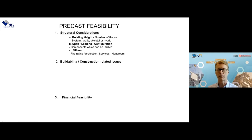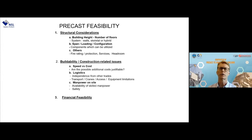We have to look at the span. Is the span of the building from beam to beam, column to column, too long? Is it too short? That will affect it. We have to look at fire rating. Is it 4 hours? Is it 2 hours? Is it 1.5 hours? All of this affects the use of precast. Headroom. A precast building typically has beams, so there are headroom issues. Maybe you cannot allow any beams, so you have to go for flat slab. So these are the structural considerations in terms of looking at precast feasibility. Then we look at construction related issues.